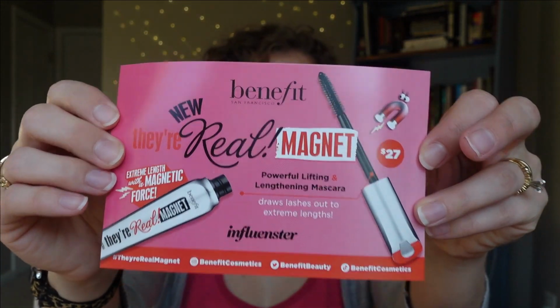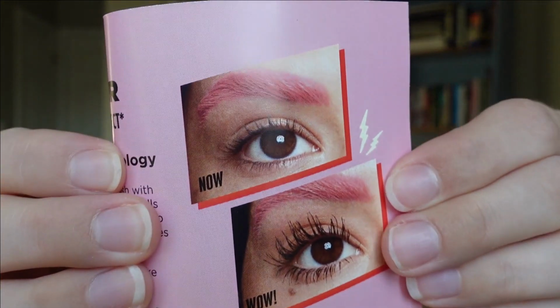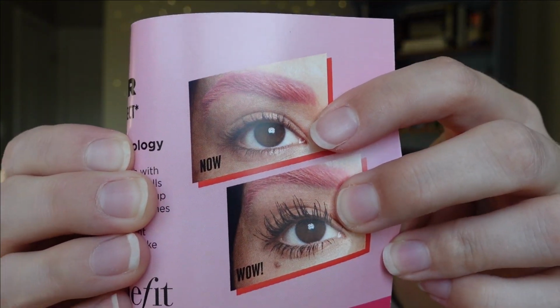So that's pretty good. It says it's real magnetic technology because it's their real magnetic mascara. Powerful lifting and lengthening mascara draws lashes out to extreme length with a real magnetic force. Innovative extender brush with magnetically charged core that pours the mineral-enriched formula up and out beyond the tips of the lashes. Lightweight, water-resistant, won't smudge or flake. Well, that sounds super promising. They show a little picture of her lashes without and with. So let's see if we can get ours to look like that.